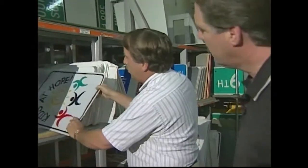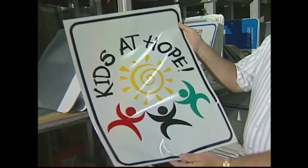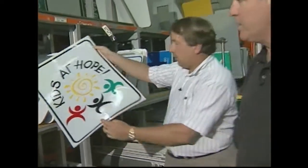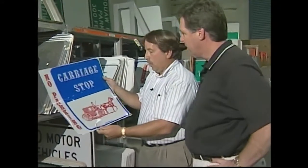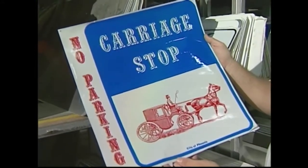Over here, we did one for a local charity affiliated with the city. We got their logo, they designed it, gave us the photography for it, and then we went ahead and made the signs. Okay, so that'll go on a metal sign. That's right. And over here, that's a neat one. Yeah, this was for Heritage Square a while back when they were having the horse-drawn carriages. Right, the carriages. Right, and this is something we designed for them as well.